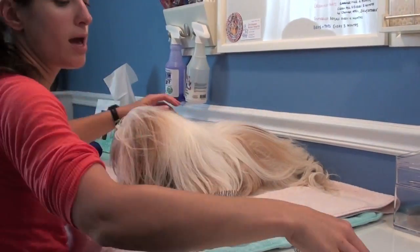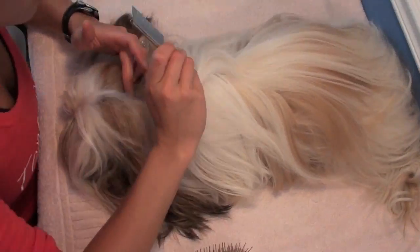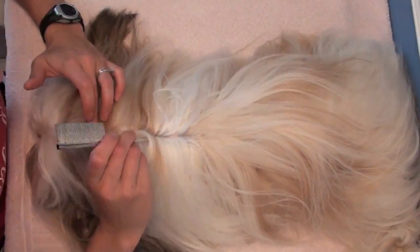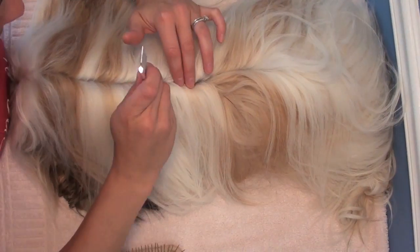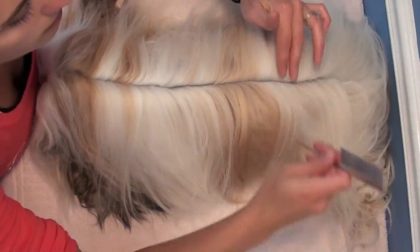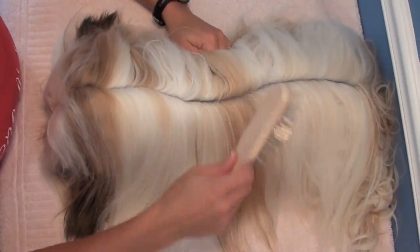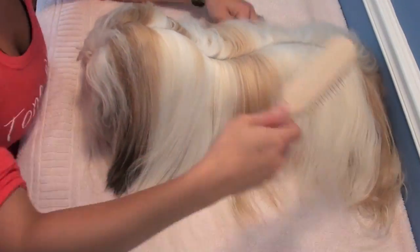Good. After I've completed the blow-drying process, I brush her out just a little bit. I have her on her stomach, and I brush her hair back so I can put her part in. And it gets a little hard to do after a bath. Grooming is a little bit more challenging because her hair is just so fine, and here it's even a little damp still. It's mostly dry. I would say it's about 90 to 95% dry.